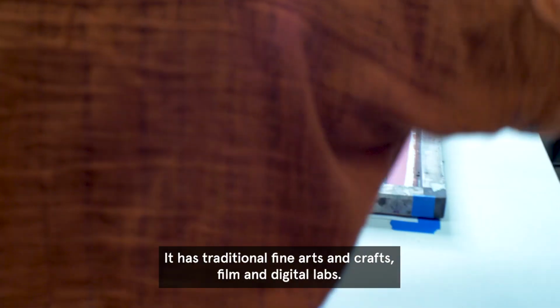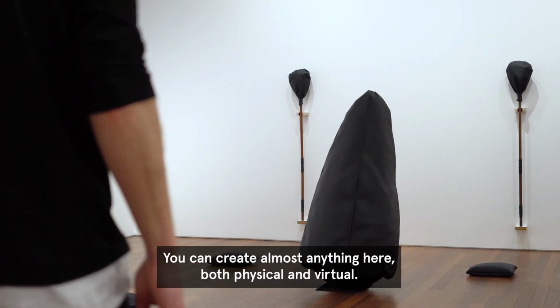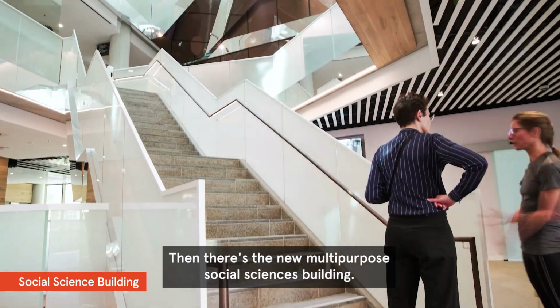Here's Sydney College of the Arts' brand new facilities. It has traditional fine arts and crafts, film and digital labs. You can create almost anything here, both physical and virtual. Then there's the new multi-purpose Social Sciences Building.